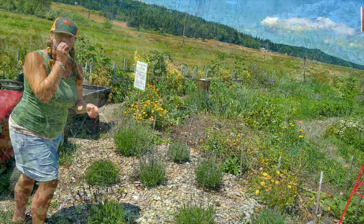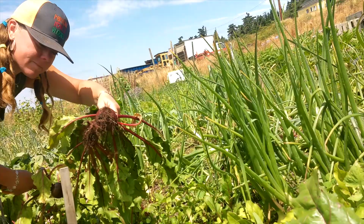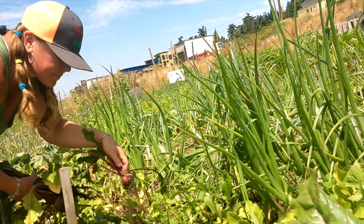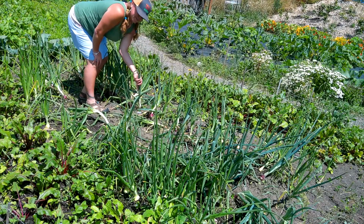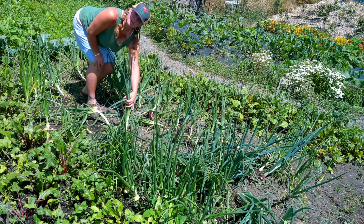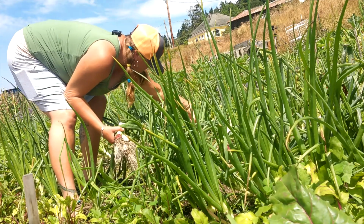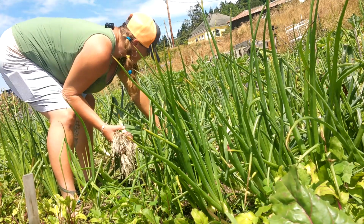I love this stuff. My beets are growing really well, so today we're also going to be harvesting some beets and some onions from this area here, which I just weeded the other day. All of these onions were actually standing upright until I pulled out all the weeds, and now they have nothing to support them. But we're going to be harvesting purple and green onions as well.